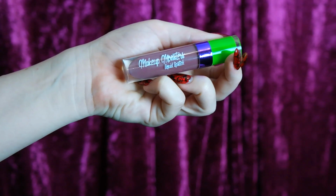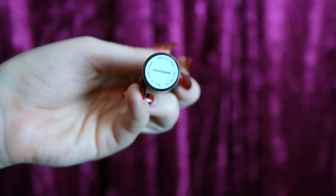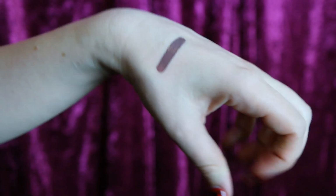The second shade I have is Wolfsbane, and this is a beige color with strong undertones of muted lavender. This color I feel washes out warmer skin tones, but I know that some people like that. I think it suits cooler skin tones a bit better. Out of the whole shade range, I think more of the shades suit warmer skin tones, but this is one of those that are more suited towards cooler skin tones, in my opinion.